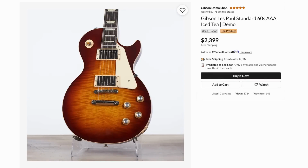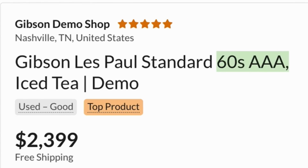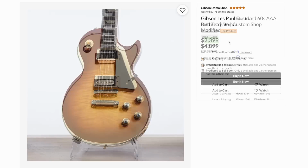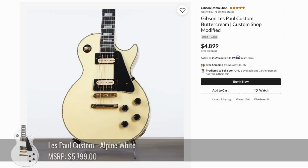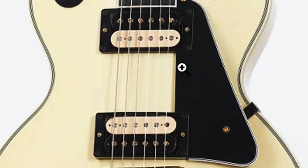This one, when I first saw it, I swore it was a Custom Shop. But no, it's just a regular 60s, but okay, it's one of the AAA flame tops. So that is a good deal. This buttercream custom, we've seen a few of these, but what really sold this one to me is you can tell just how creamed out it is by the creamy zebra bobbin pickups here.